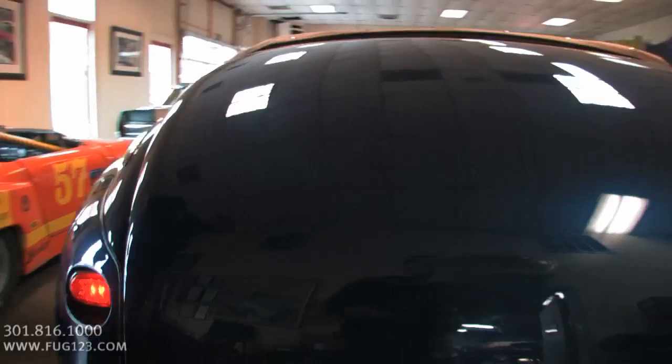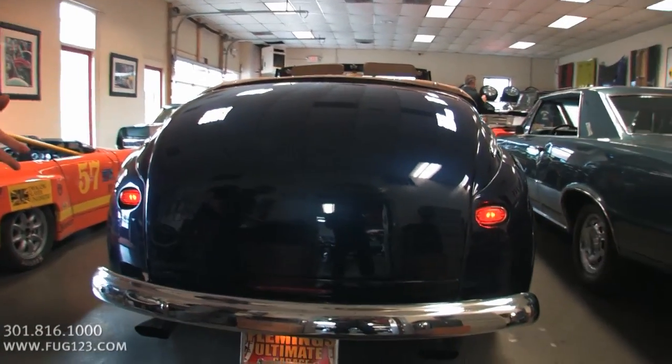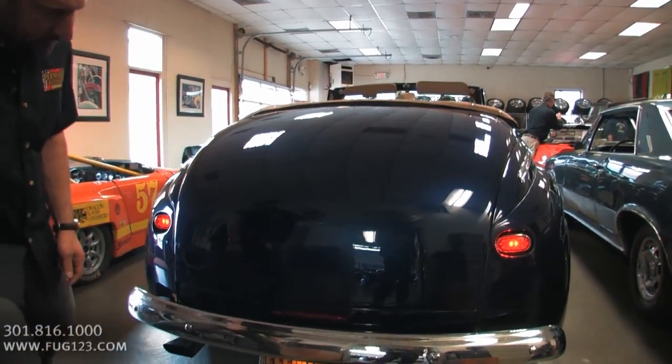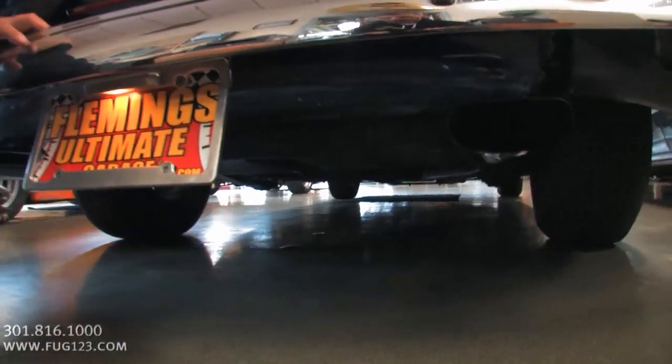All right, now that the lights are on, you can see when they're recessed how great this car looks. It's got polished tips from behind. It's just a really nice feature of the car. You move around. One of the things I like to show is if we could look underneath the car for a second too. All been restored under here.